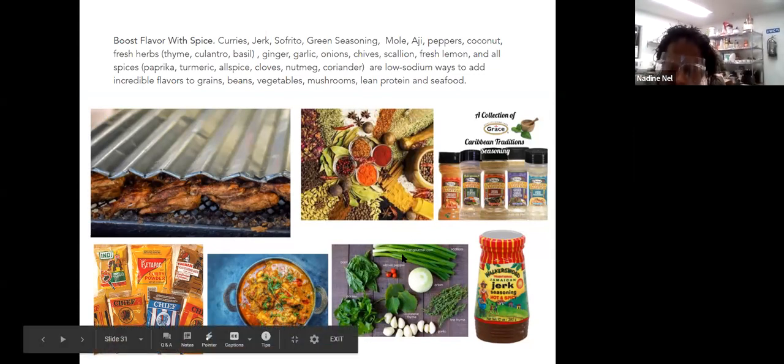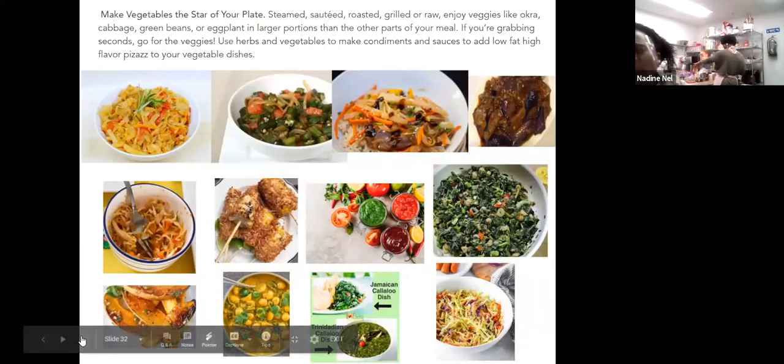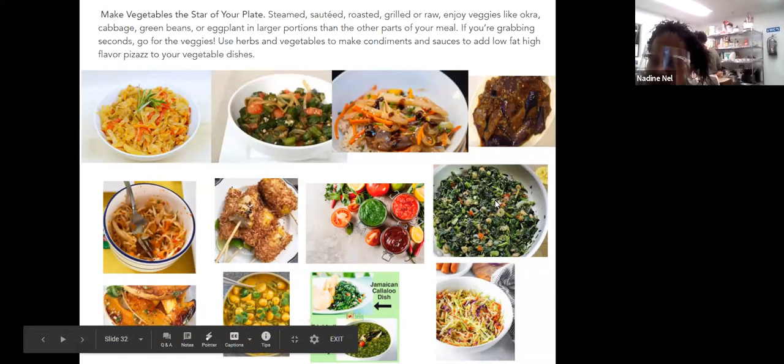So right here is something that usually people do make. And then a lot of people do make their own pepper sauce or their own jerk seasoning too. You know, like putting more vegetables in your food. Here's Jamaican callaloo, which is like a spinach. And this is how it's cooked up right here.